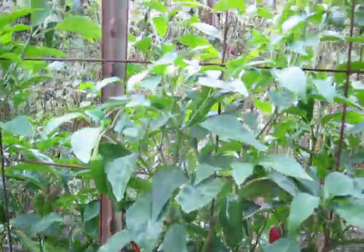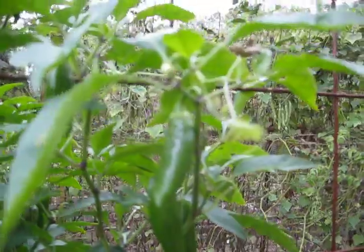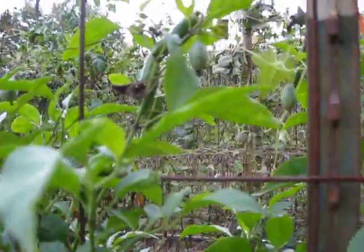One of my volunteer chilies, jalapenos, sorry. It is more than likely chin height to me if I was standing in the raised bed.